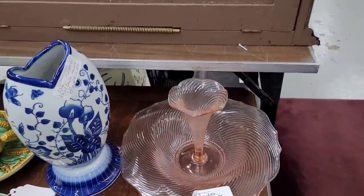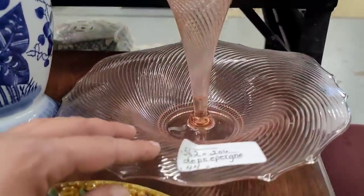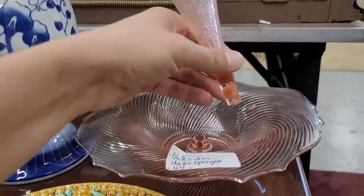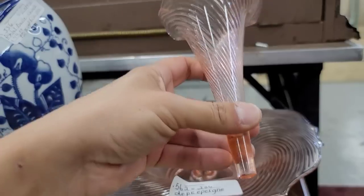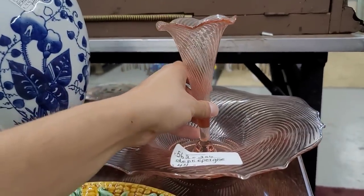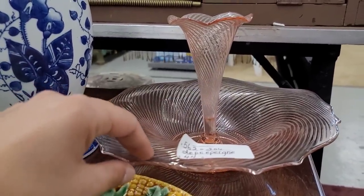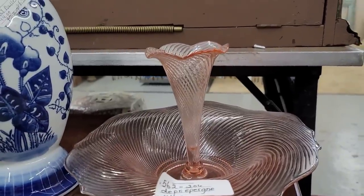And then I spot a single horn pink depression glass. What is going on here? This one's only $44. Yeah, you saw that. I was like, did I just break it? I didn't. It's just got one heck of a fit. Look at that. I have no clue who made that. And you can actually feel the ripples in the glass.